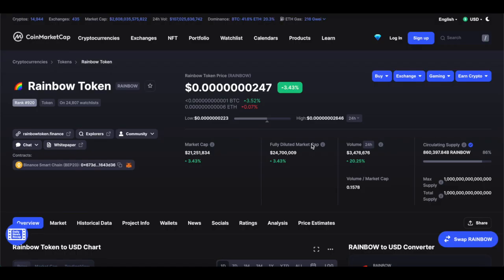Now, to be honest, the token itself is really cheap right now. Once again, this is not financial advice. The circulating supply has been verified.